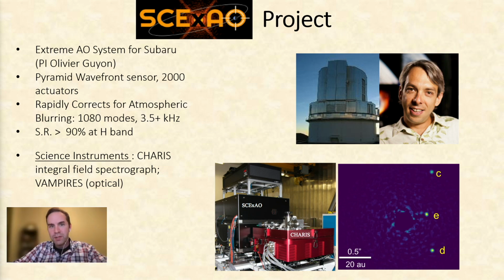So if we want to do this on a ground-based telescope, we need a very advanced, what's called an adaptive optics system, to be able to rapidly correct for blurring of starlight due to the atmosphere, even on the best sites. So we use the Subaru Coronagraphic Extreme Adaptive Optics Project, or SCExAO for short. This is an AO system on the Subaru telescope on Mauna Kea. It uses a very advanced sensor to figure out exactly how the atmosphere is blurring starlight, and then uses a small deformable mirror with 2,000 actuators to correct for that atmospheric blurring over 2,000 times a second. It's able to get extremely sharp images, and we quantify this in terms of a quantity called the Strehl ratio, which basically means we get about 90% of the theoretical maximum sharpness we can possibly get.